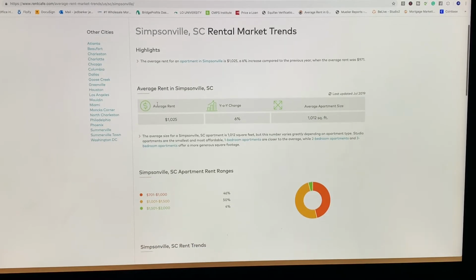Take a look at Simpsonville. This is the average rent. You see that the average rent in the area is just over $1,000 a month, so $1,025. And what does that give us? That's a rental size of an apartment of 1,012 square feet for just over $1,000 a month in rent.